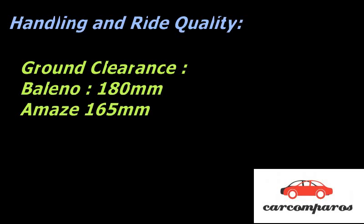Handling and ride quality. Both the Amaze and Baleno have decent ride quality but are not comfortable while riding on broken roads. Both have excellent high-speed stability as well. However, the Amaze has an edge over the Baleno in terms of handling, mainly due to its well-weighted and progressive steering setup as opposed to Baleno's overtly light, lifeless steering. Otherwise, both cars have average mechanical grip and tend to understeer when pushed hard for reasons of safety.